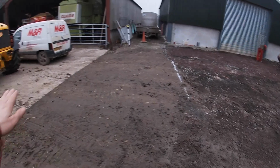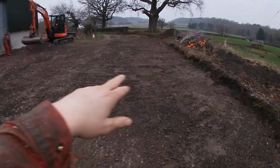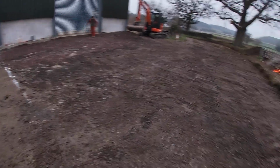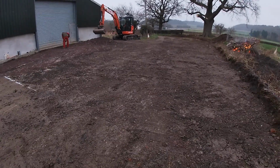The problem we've got, if we drop it to that level, it's going to be too low for the top of the lane, that gateway and the door for there as well. So that's how we're looking towards the end of play today.